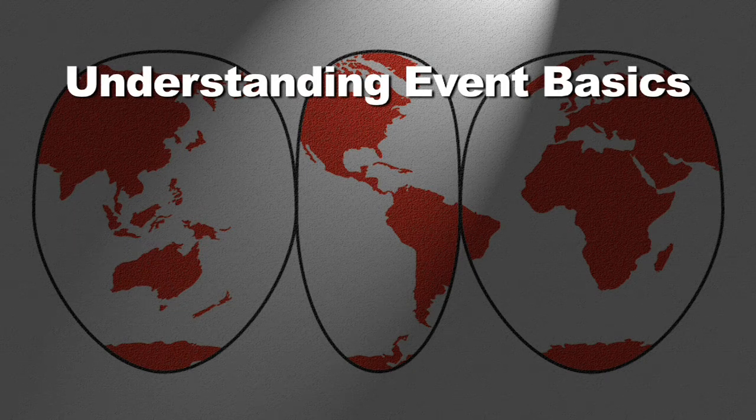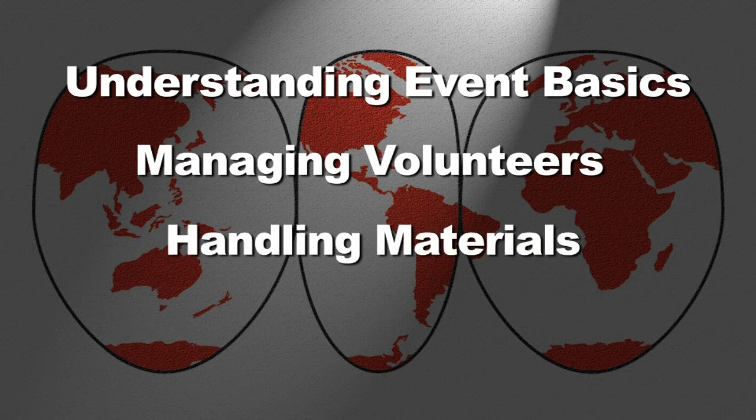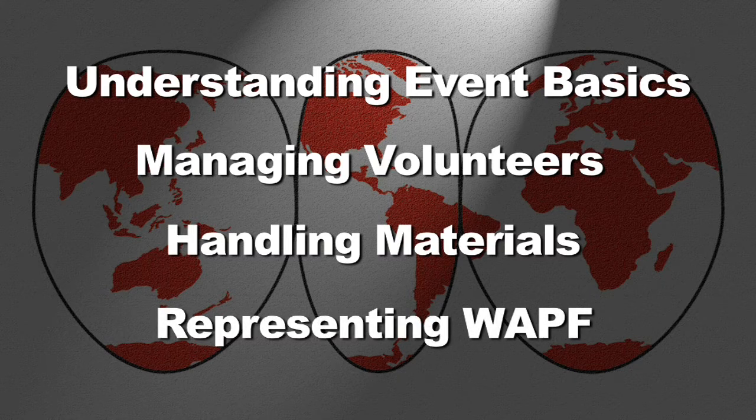Anyone who volunteers to be the point person for an exhibit is called an exhibit coordinator. This super volunteer can request coaching and supplies from the Weston A. Price Office Outreach Manager. Overall roles of an exhibit coordinator include responsibility for understanding event basics: research and become familiar with exhibit and event guidelines; managing volunteers: recruit, schedule, and train volunteers as needed; handling materials: take receipt of and return inventory; and representing the Weston A. Price Foundation in a professional and consistent manner.